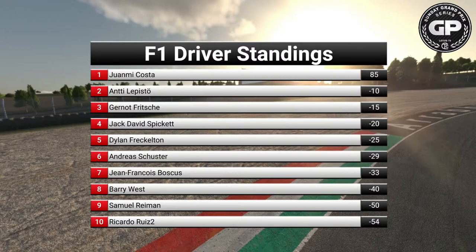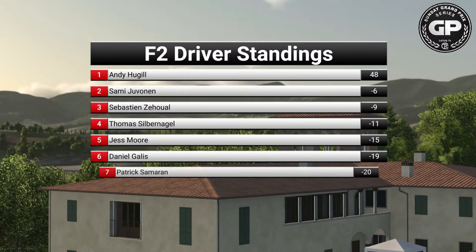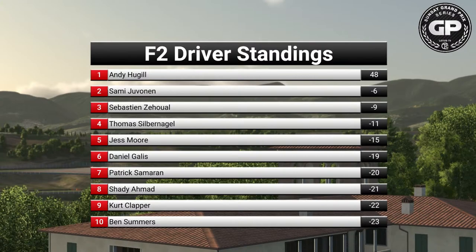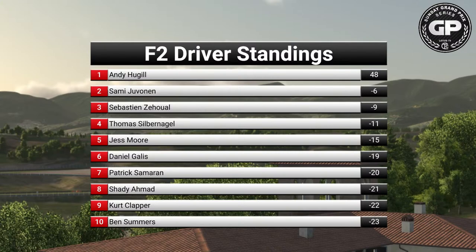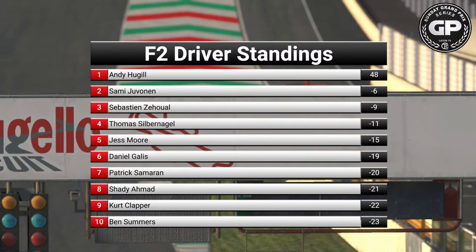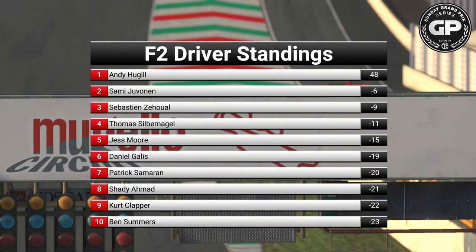And since we've only had the 1 week, it is exactly how they finished in those results. It is Andy Hugel currently leading the way. Sami Juvenen here in second place, Sebastian Zahul in third, Thomas Silbernagel in fourth, Jess Moore in fifth. I see a lot of familiar names with Daniel Gallas, Patrick Samaran, Shady Ahmad, Kurt Klapper. Ben Summers is one that I don't recognize, as well as a couple in here, Joe. Jess Moore, I don't recognize. So I'm curious how many of these drivers are going to stick around for the full F2 point standings, and if we get some of these new names as regulars.